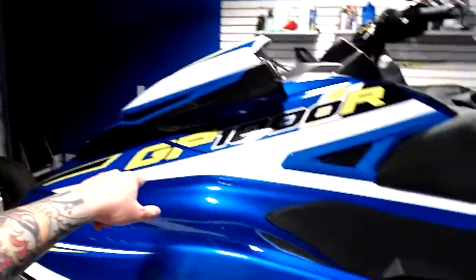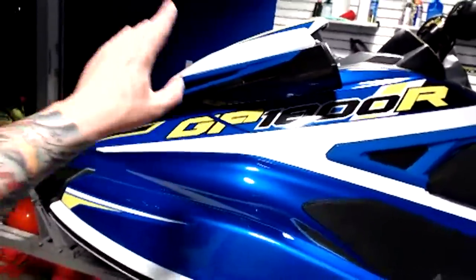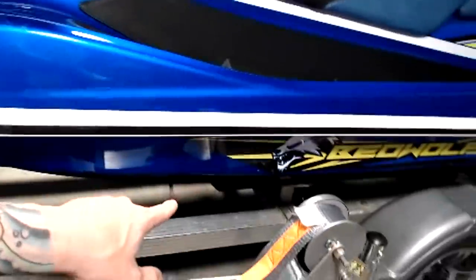So basically, this is the graphics from my 2020 GP1800R. I put that on there, that's for the yellow one. Now they did the whole Beowulf logos, which you can tell match identically to the rest of the ski. Awesome, really customized it. I didn't want to go too crazy because I knew I was selling it.